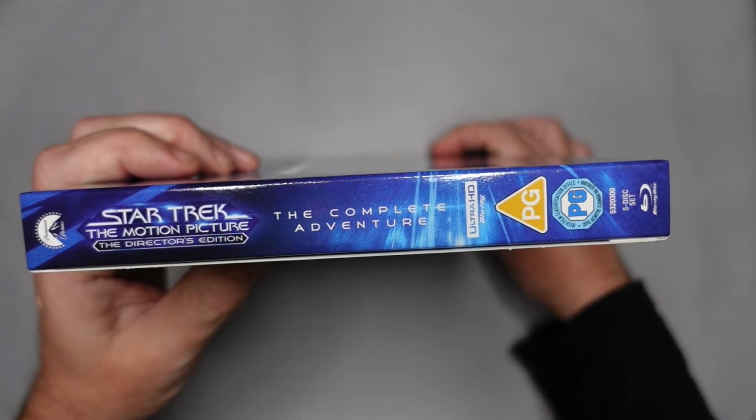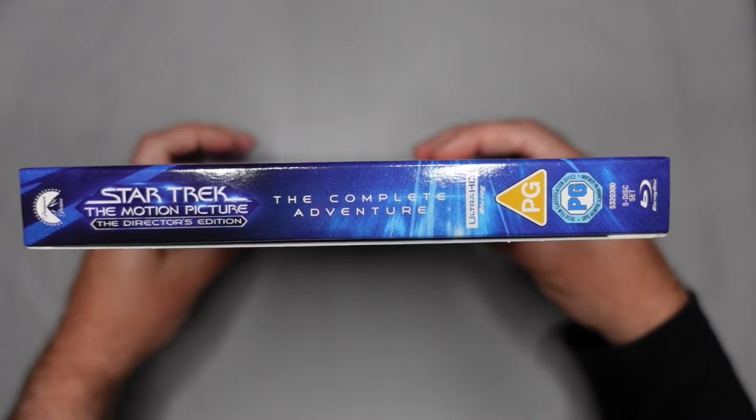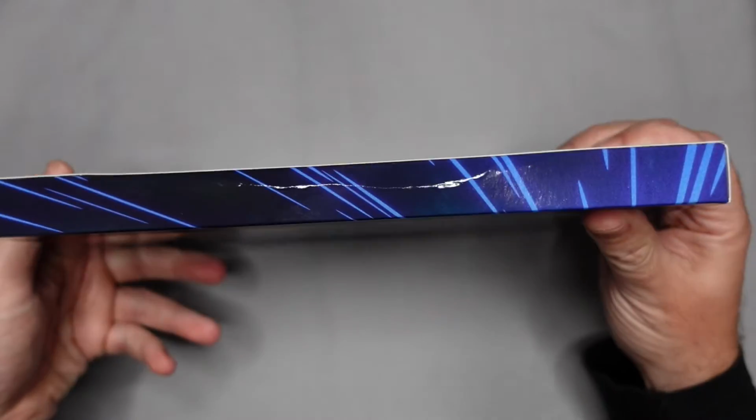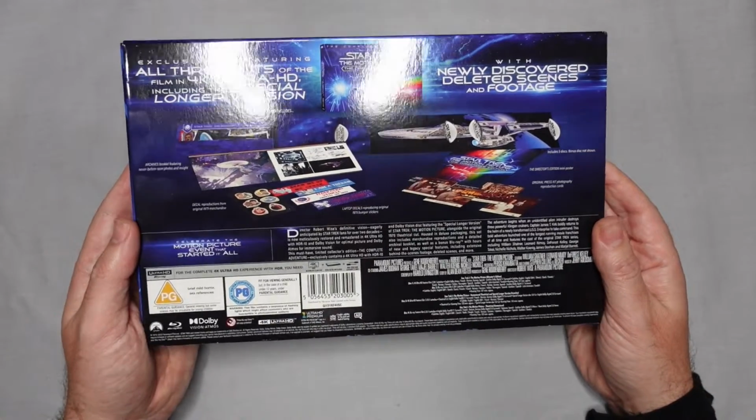So there we have the Paramount logo, 4K UHD logo, the Blu-ray logo, etc. Nothing along the top edge or the bottom edge. On the back there, here's a look at the contents.